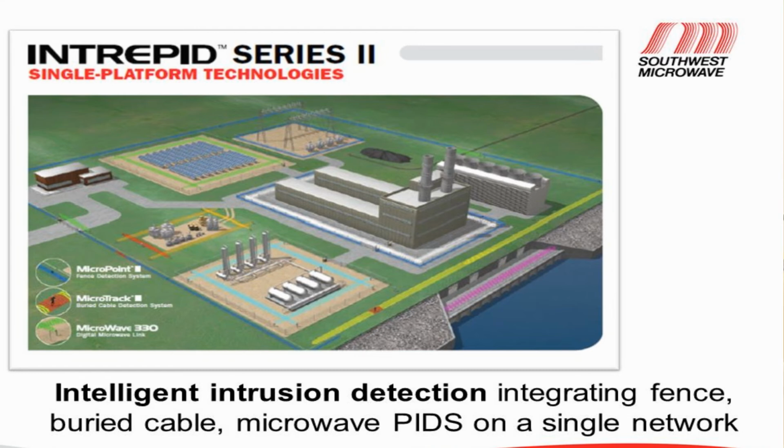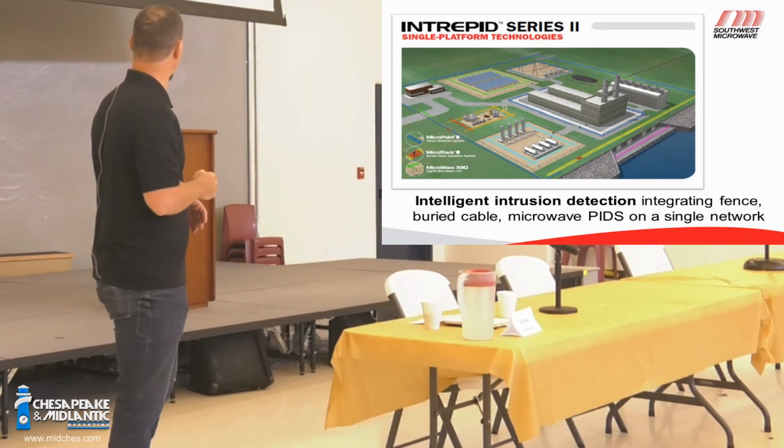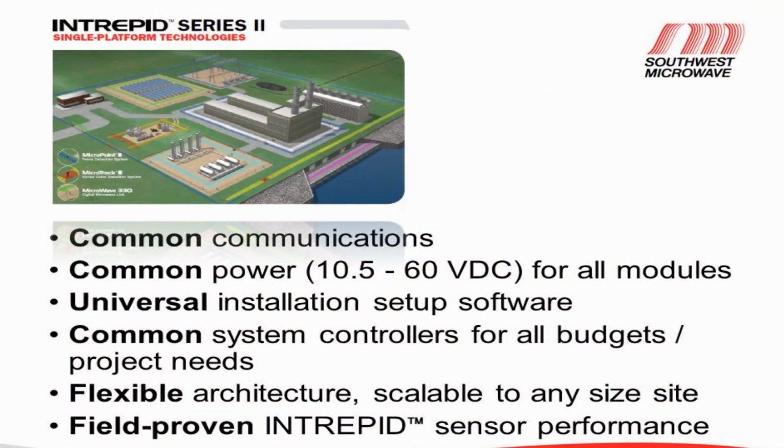All right, we covered a little bit of that. Our INTREPID product line covers some digital microwaves, some fence-mounted sensors, some buried sensors. They all work together. All of our sensors integrate. So if you're concerned or questioning whether, well, we want to use a fence sensor here and a digital microwave there, and this area over here could be buried cable, yeah, they all work together. They all integrate and communicate on the same platform. All of our sensors also use the same power, 10.5 to 60 volts DC. So if you're looking at any of the digital microwaves, any of the buried or fence-mounted sensors, all of that is 10.5 to 60 volts DC. If you've got raw power around your perimeter, you can tap into that for any of these new sensors.